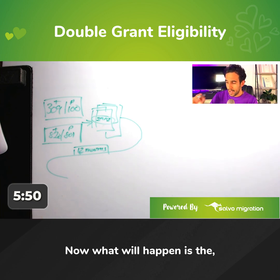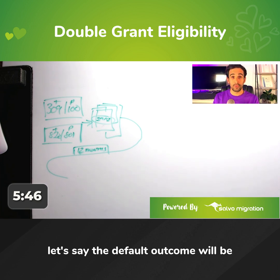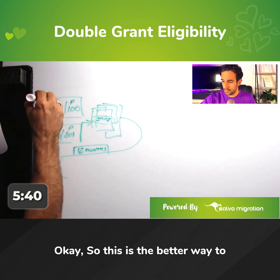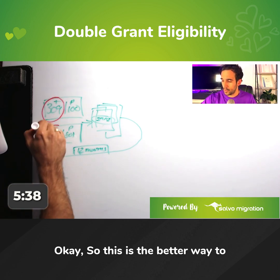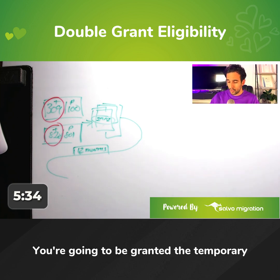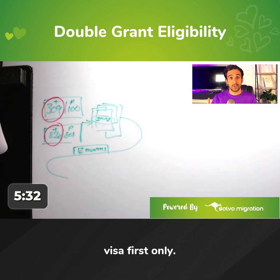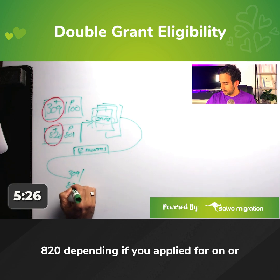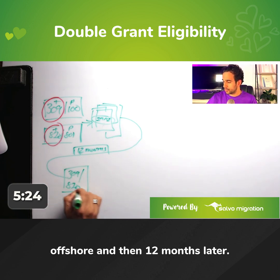Now, what will happen is, let's say the default outcome will be the approval of the first stage of your combined application. So this is the better way to look at this. By default, you're going to be granted the temporary visa first only. So that would be the 309 or the 820, depending if you've applied on or offshore.